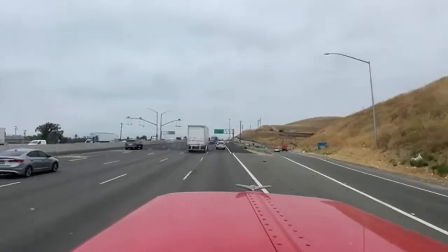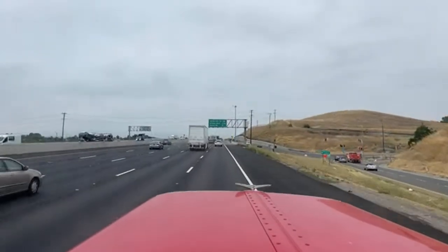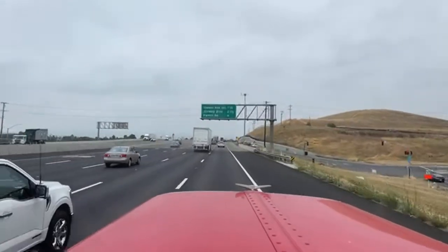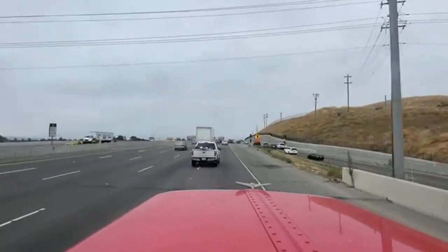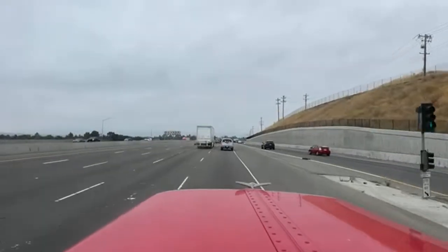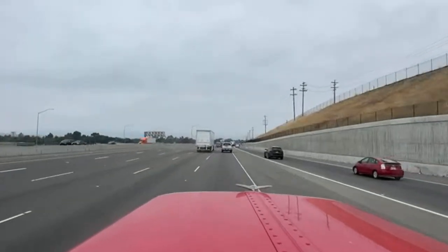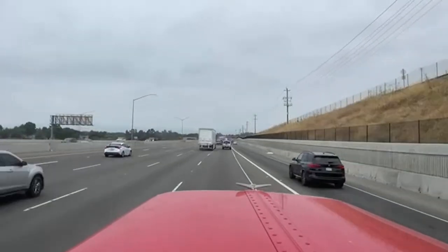You live here. You know that lane ends. There's a big sign telling you that. You come this way all the time. You see the truck trying to get over. Why don't you move out of the way? Speed up, slow down, change the lane, do something. Toll booth ahead. Moron. Ah, people. Okay, so.